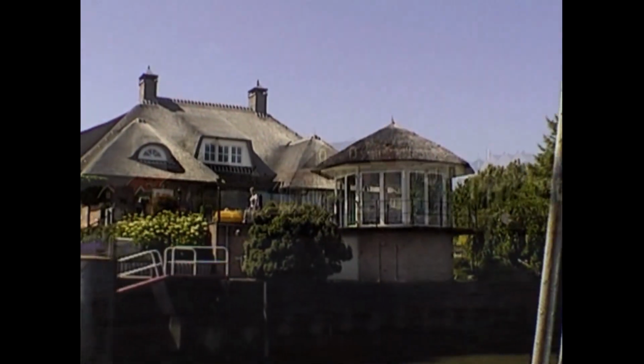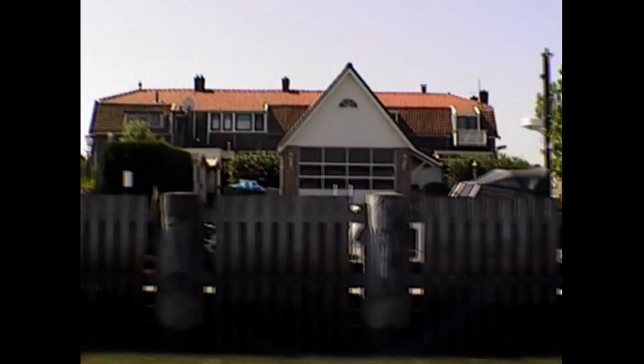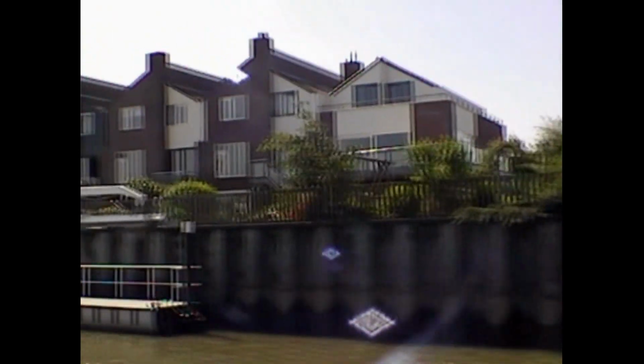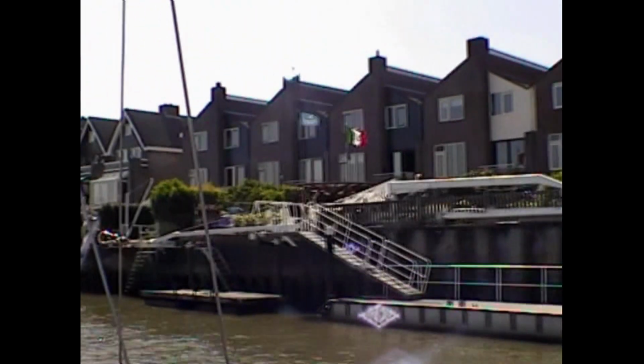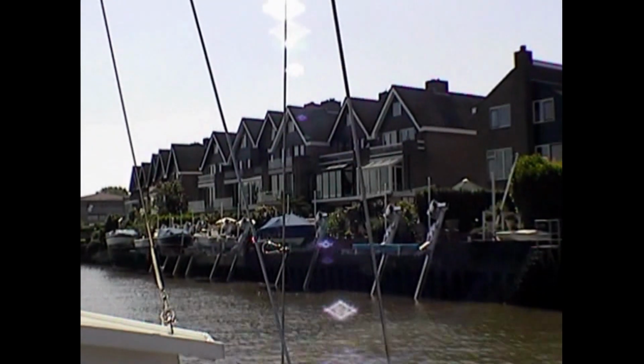our way to Gouda, past some beautiful old houses. Well, some of them new, some of them old, but obviously quite expensive, with their own moorings. And here, to stop the boats getting banged about with all the wash, they lift their boats out of the water.